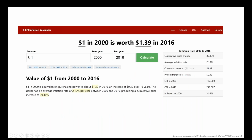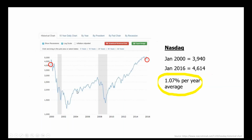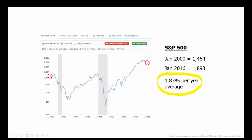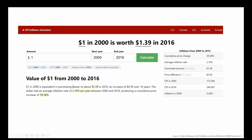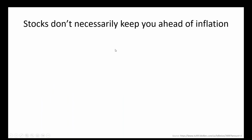And if you look at a dollar in 2000, it's worth $1.39 in 2016. The average inflation rate was 2.10. So did it keep you ahead of inflation, either the S&P 500 or the NASDAQ? Did either one of those keep you ahead of inflation for those 16 years? Everybody answer that. Yes or no? Now, I'm not cherry picking. We're going to go through all the years, but during that 16-year period, it did not.